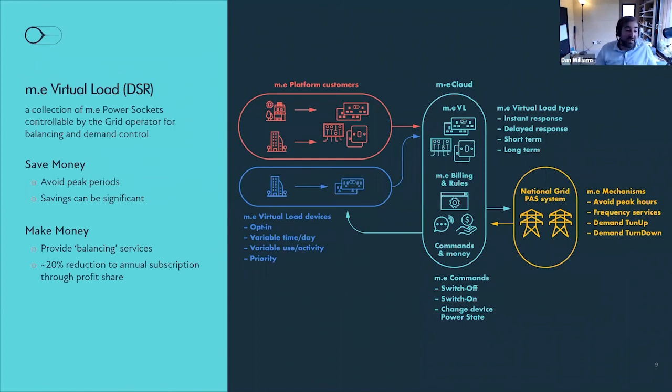So I mentioned I wanted to quickly talk about our ME virtual load, and I think it's quite an exciting idea. It's something that's perhaps a little far off in terms of how many buildings operate at the moment, but it's certainly completely possible with our system, and we have a few trials of it running. So ME virtual load is very simple. It's a collection of ME power sockets or even certain outlets on certain power sockets.